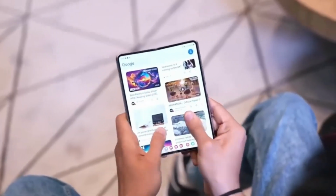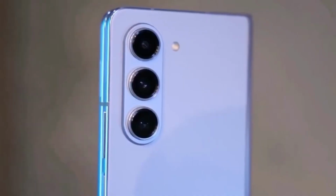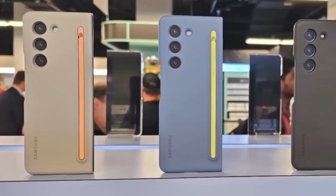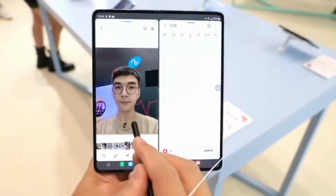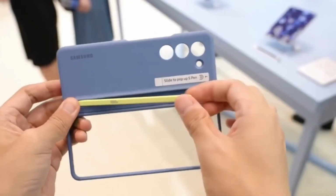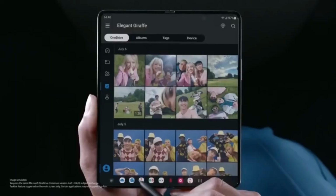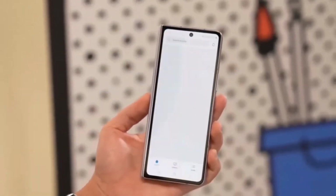One surprising difference is the lack of S Pen support on the Galaxy Z Fold Special Edition. Samsung confirmed this on their South Korean store page. On the other hand, the Galaxy Z Fold 6 does support the S Pen, making it the better choice for fans of Samsung's iconic stylus, even though it requires a separate purchase and doesn't have a built-in slot for storage. If the S Pen isn't a priority for you, the Special Edition might still be appealing, but it's worth considering this omission before making a decision.